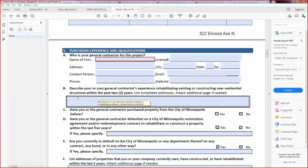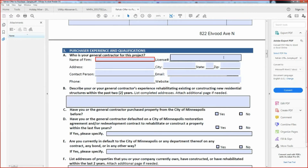Oftentimes people will provide before and after pictures. I've had some people show me stuff on their phone of a bunch of after pictures. Look how wonderful this is. And I said, if you can't show me anything before, anybody can get those pictures off of the web. So if you're going to submit pictures, show before and after of the same rooms or the same structure as an attachment. And as you said, you can attach additional information as needed.